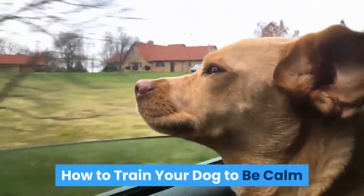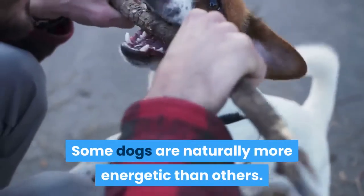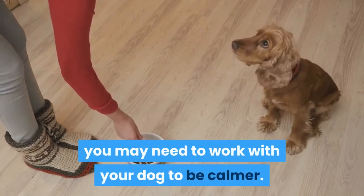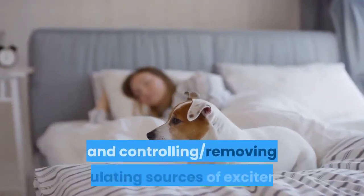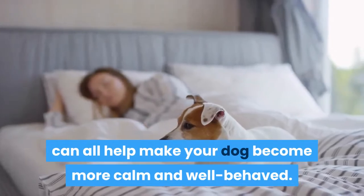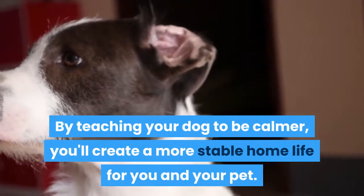How to train your dog to be calm. Some dogs are naturally more energetic than others. If your dog's high energy or excitability are causing behavioral problems, you may need to work with your dog to be calmer. Training, breaking out of bad habits, and controlling or removing stimulating sources of excitement can all help make your dog become more calm and well-behaved. By teaching your dog to be calmer, you'll create a more stable home life for you and your pet.